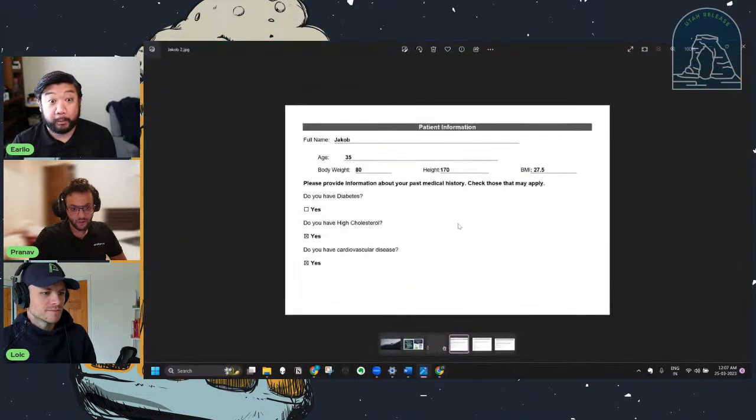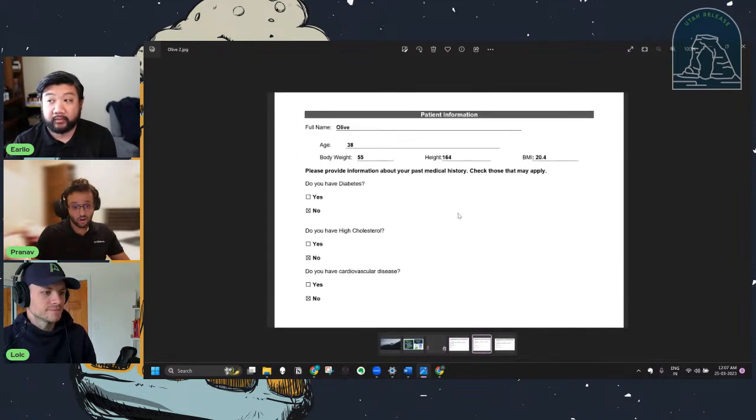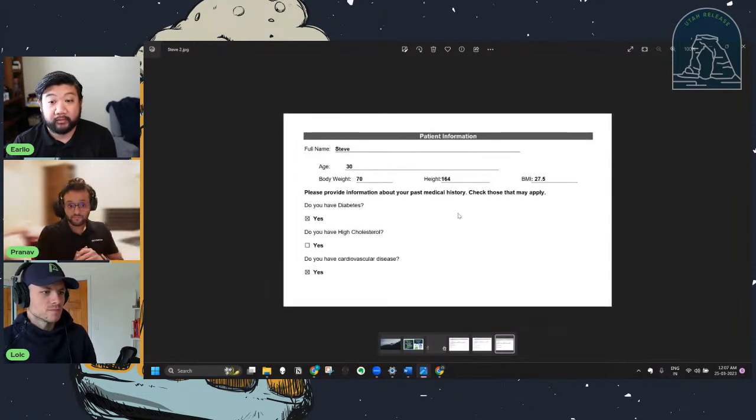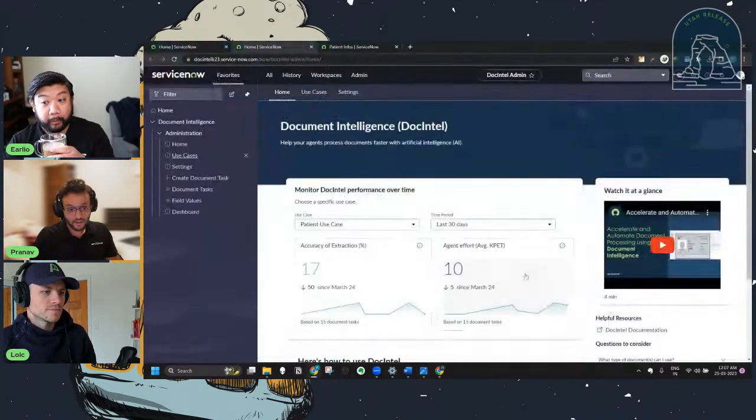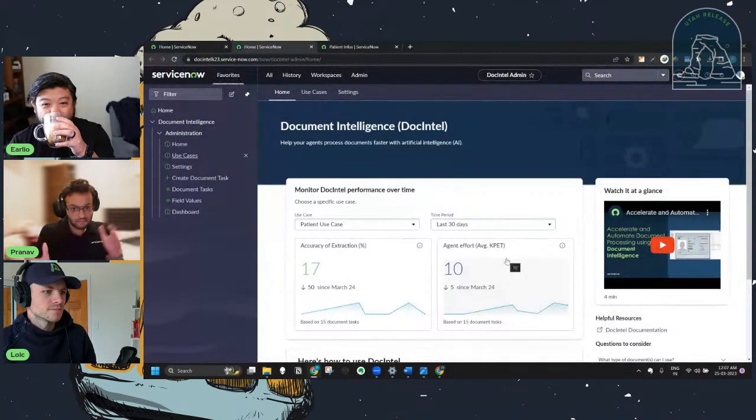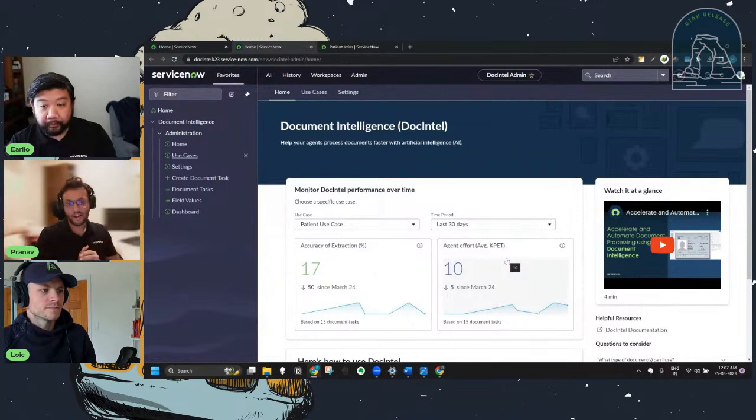Let me know if you're able to see this. This is a patient info form. It's not the real info, just some dummy data. You can see a lot of check boxes and some fields. We have these three lists. What I'm going to do is parse the data from these docs. That's the whole idea.